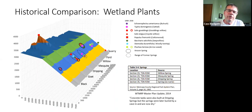I can almost be as certain about that with Dripping Springs, although Dripping Springs is really hard to get into and navigate. So there are some places I haven't seen yet that I'd still like to shoot for. But near as I can tell, I've been through the area that has previously been described as a spring. Near as I can tell, I've been through the area where this large variety, comparatively, of wetland plants have been sampled, including, believe it or not, Fremont cottonwood in Dripping Springs Canyon. None of these plants are there anymore.